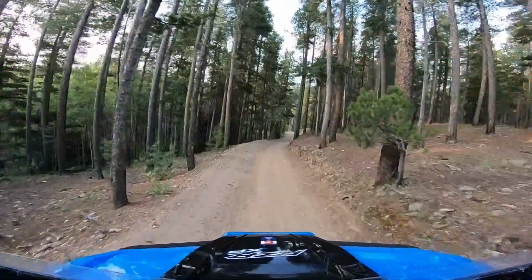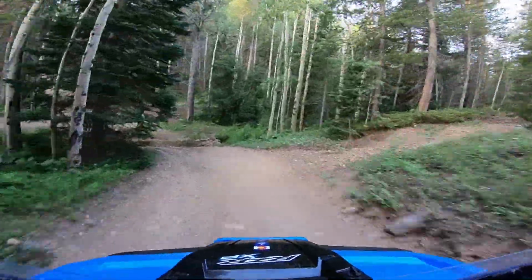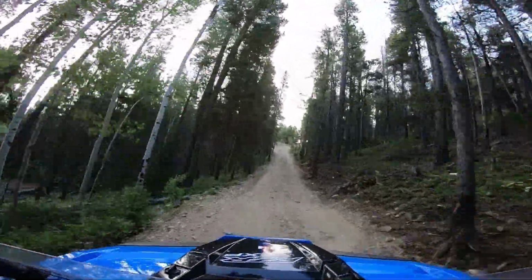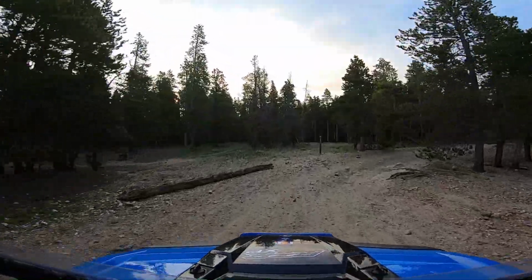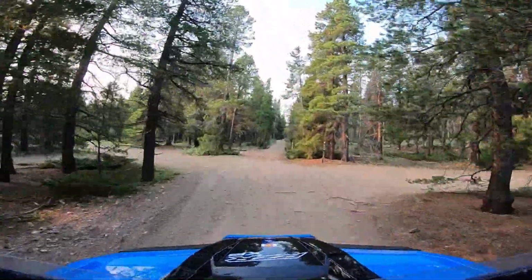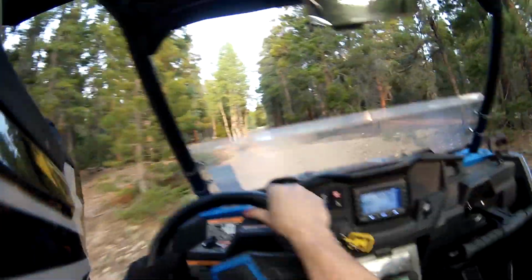355 to 105. Saw some actual snow up here, which I was surprised to see. Alright, 105, trails this way. Man, what did I do with my glove? There it is.